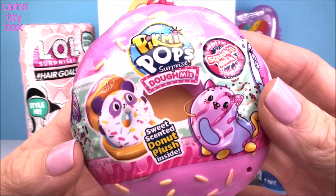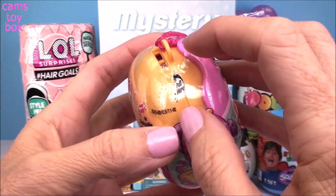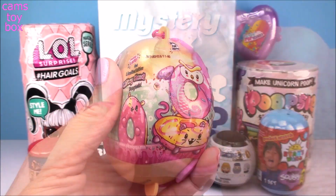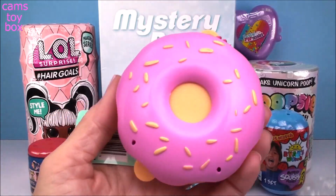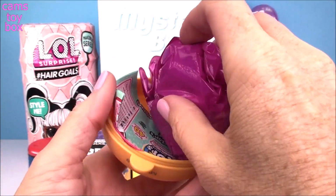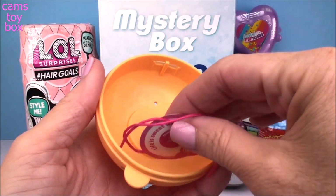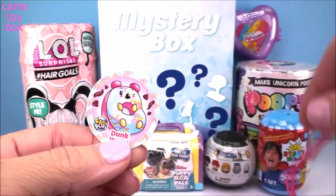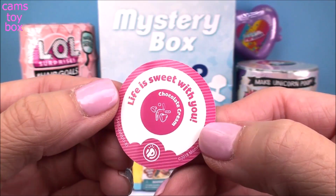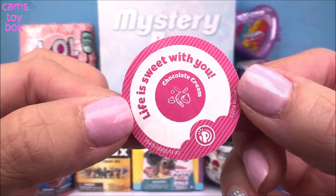Let's start off with our PIKMI POPS Doughmis. These are the smaller version ones, and we've got 40 different little Doughmis to collect. That looks yummy, like a strawberry frosted donut. Inside we get our blind bag, the collector's checklist, and the little cardboard disc that tells us who we got. It looks like we got Dunk the Koala, and it says here, life is sweet with you, and let's see, Dunk is gonna be chocolate cream scented.